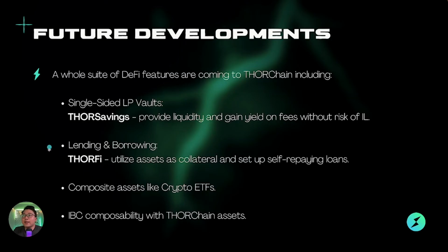And what I'm very excited for is lending and borrowing. So THORFi will utilize these LP assets as collateral and set up self-repaying loans. And there's a lot of potential here. So that sounds pretty awesome. All the Bitcoin users who are very into Bitcoin can now use Bitcoin and THORFi to still actually borrow against their Bitcoin without touching Ethereum. And that's awesome. They also have composite assets like crypto ETFs, so it can be a basket of different crypto tokens, and that sounds very exciting for mainstream adoption as well.